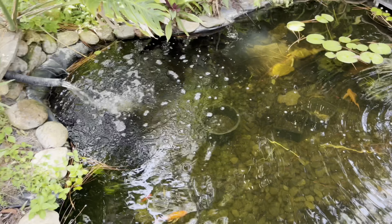We also have an arowana. There's the arowana. Oh. Back there. It's funny, you guys, the koi pond is slowly transitioning into just like an oddball pond, just a little bit of everything, and I am loving it.